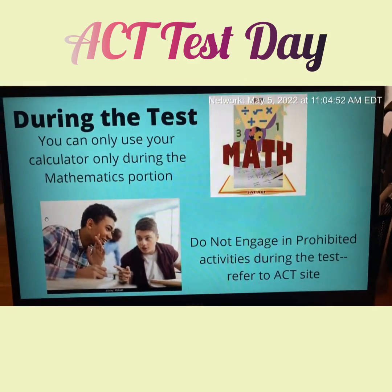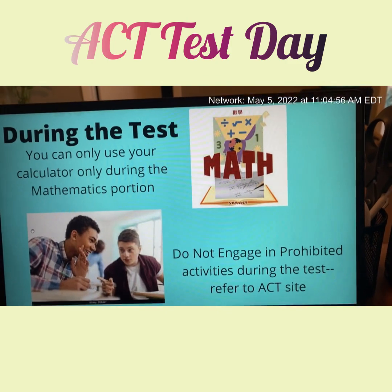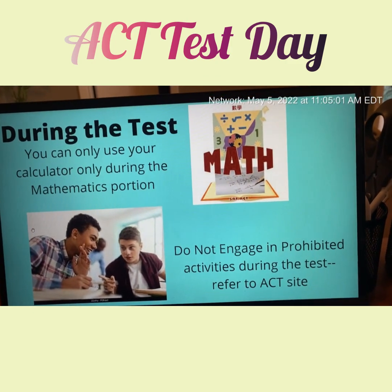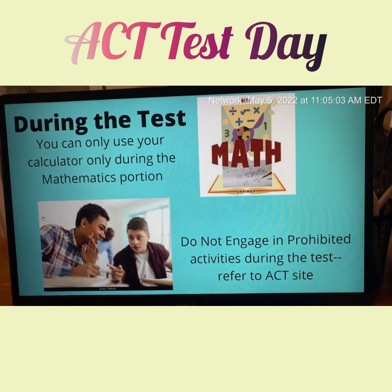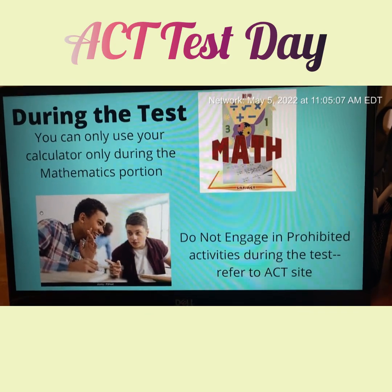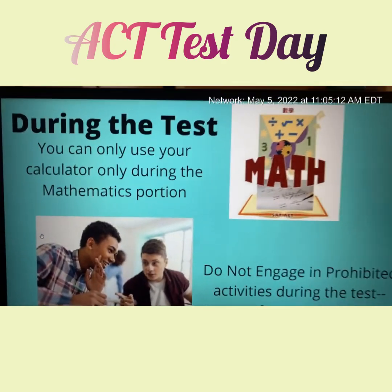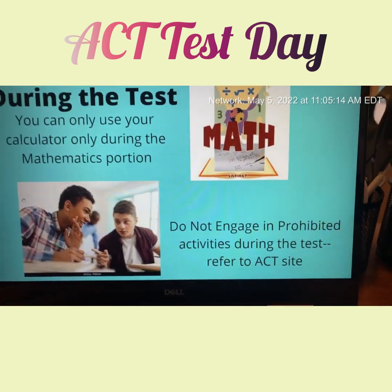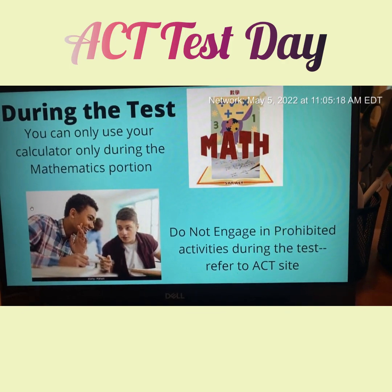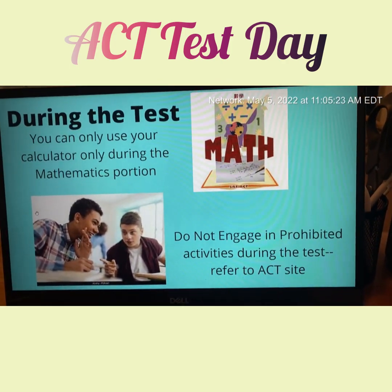Now, during the test, again, you are aware of the ebb and flow of the test in terms of what comes first, second, third, fourth. When you're actually at the test, make sure you put the calculator underneath your desk and only take it out during the math portion or math portions of the test. Please do not be funny and say, hey, my calculator is resting on my desk. It should go under your desk and only be taken out during the math portion of your test.